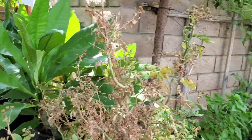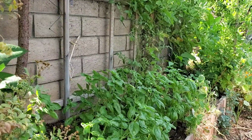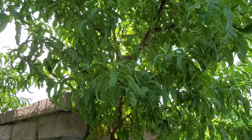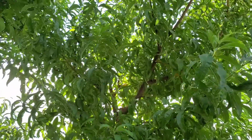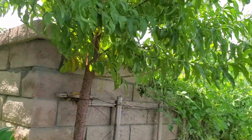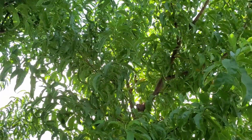This is the other side of the house where I have my Italian basil. I have more pepper plants, more tomatoes. That's my 4-year-old nectarine tree that doesn't have any fruit on it because the wind knocked it all the way down to the floor. So it's just barely starting to recover. I picked it up from the ground, I secured it with wire, and it came back.